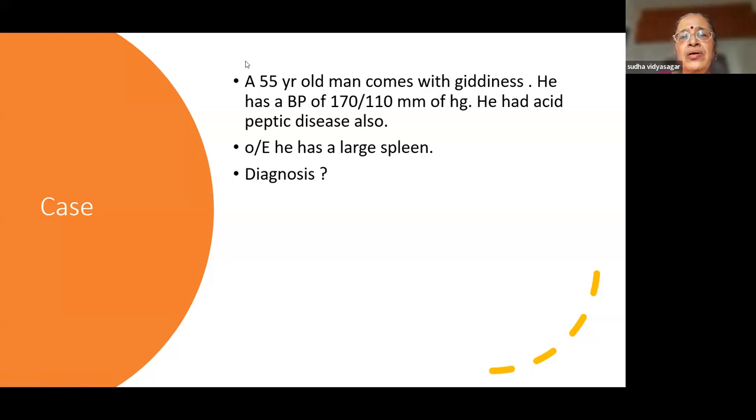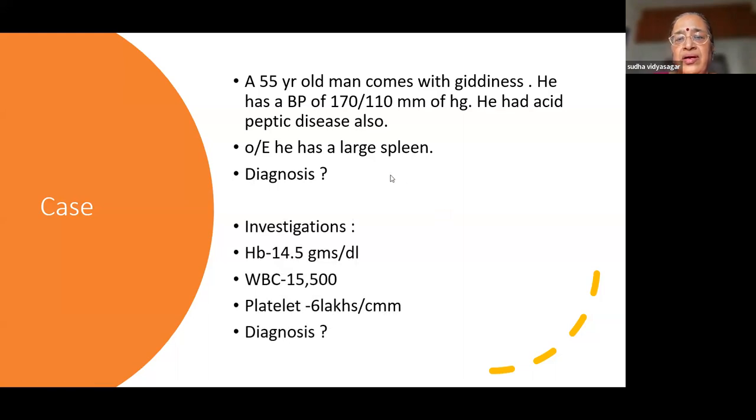Diagnosis. Giddiness, big spleen. There is an acid peptic disease and there is hypertension. Anybody? Sorry. Okay. I think nobody answered that. So I put up the investigations for you. Hemoglobin is 14.5, WBC is 5,000, and platelet is 6 lakhs.